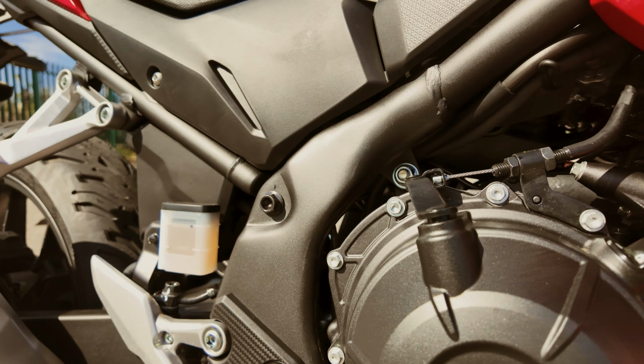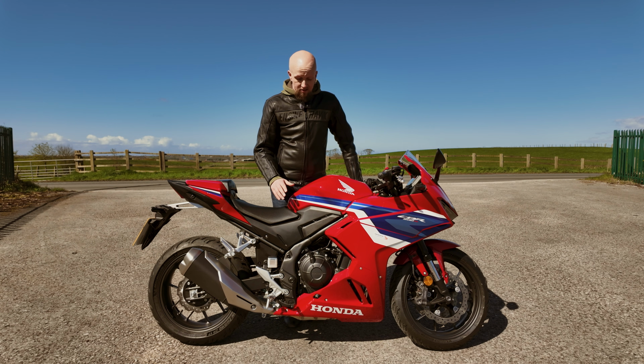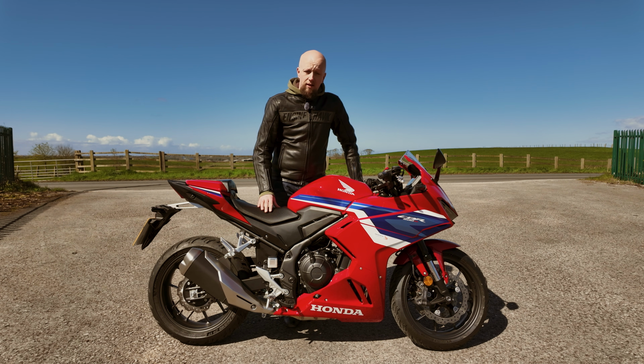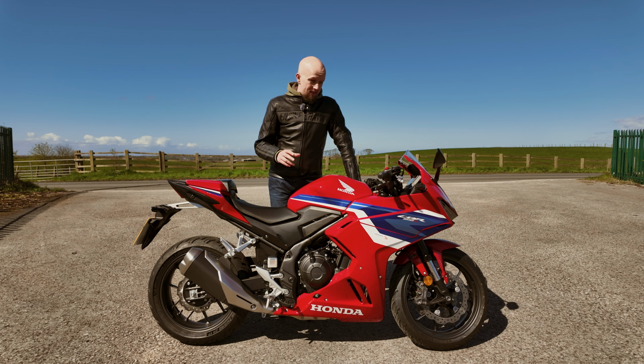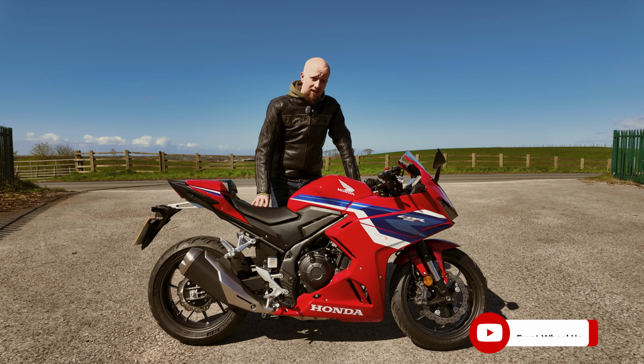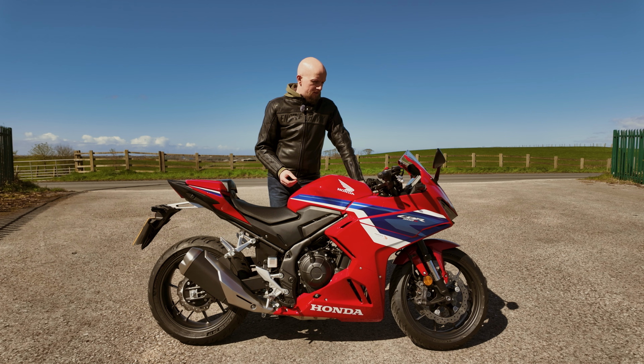For the engine, this bike shares the same engine as the 500F and the 500X. I actually think the 500F is now called the 500 Hornet for 2024. Anyway, it's a 180 degree 471cc parallel twin, produces 47 brake horsepower. Honda say they have updated the ECU and optimised ignition timing over last year's bike to provide a smoother power delivery and better throttle response across the rev range.